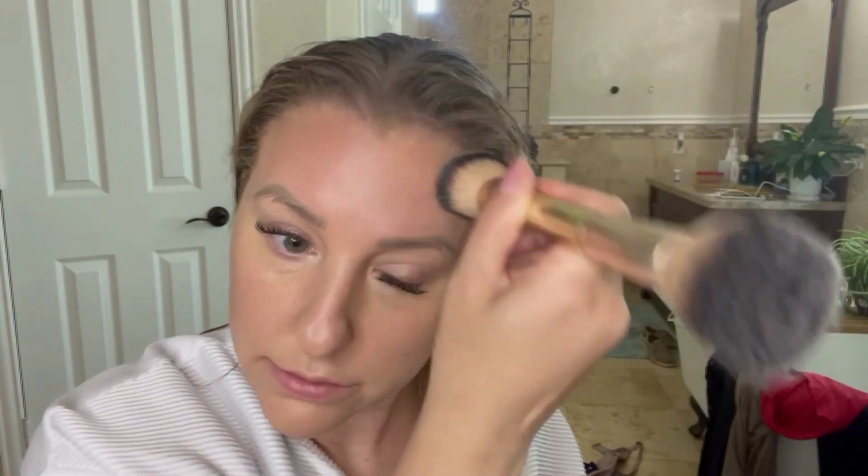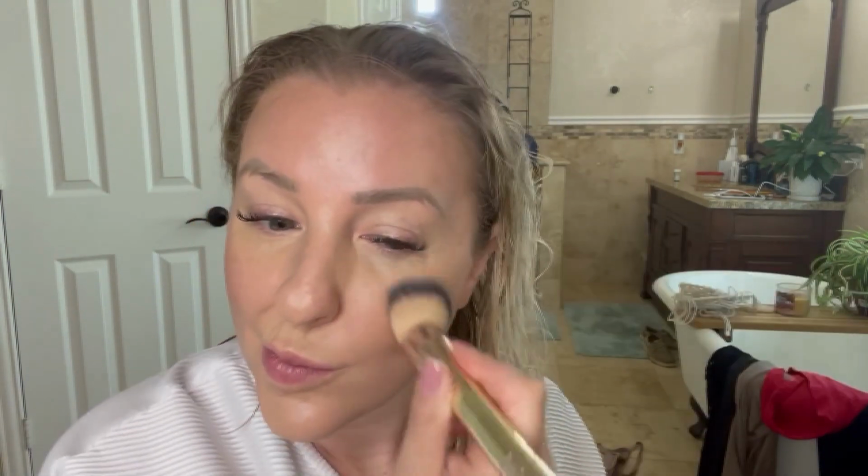Then I'm gonna take my bronzer. I'm using the blush and bronzer brush and I'm using the smaller end, and I'm gonna take my bronzer, which is Bella, and I'm going to put it all on the areas where the sunlight hits my face. So I really just wanna add warmth. The contour is adding dimension. The bronzer is adding warmth.